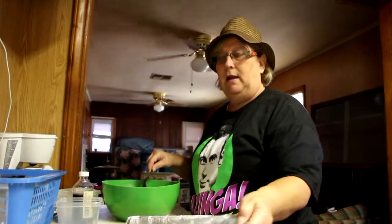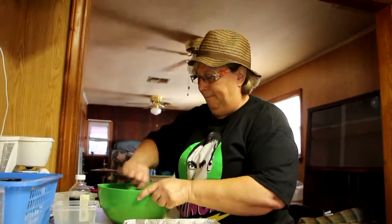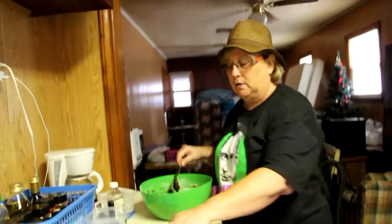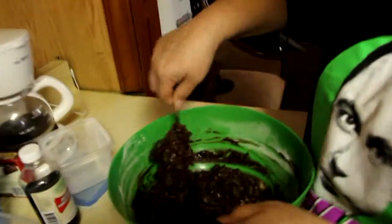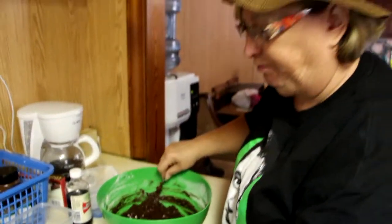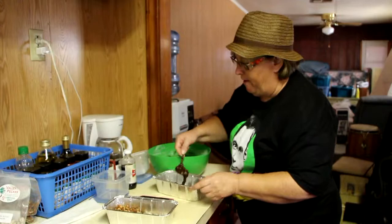Okay, so then in go the chunks of chocolate. Mmm. I just want to eat this. I wanted to do some with the pecan pralines and then the regular pecans. So I am going to have to separate this. Okay. So I am going to separate this just a little bit for later.